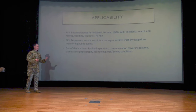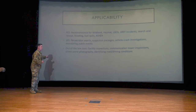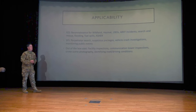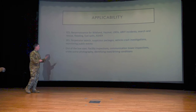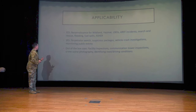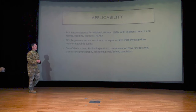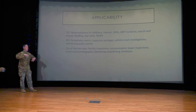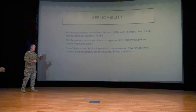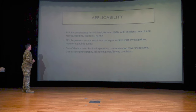But we live in West Texas, where the winds can be blowing 30 knots that direction one minute and then 30 knots that direction the next. So the applicability for that is a lot more substantial compared to theoretical software. Some ARF incidents, flooding, fuel spills, and your active shooter hostile event responses. If we had one in this facility right now, it would be easy for the command team to set up that drone outside, see exactly where your exit points are, where we need to stage our apparatus, where ambulances can come in. Very useful tool.